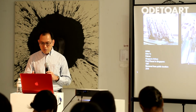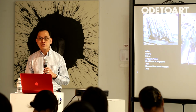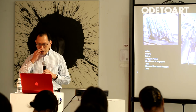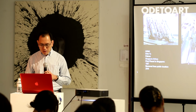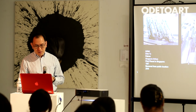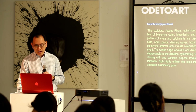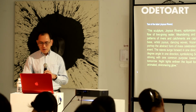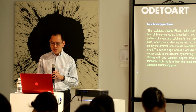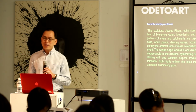If you don't look at the label, this work becomes just a piece of abstract metal sculpture made of stainless steel, by LCU, who is still practicing today, but she's no longer in the scene, I suppose. This is the label, in fact. It says here, the eternal flow of life-giving water, symbolizing Singaporeans striving with one common purpose towards a better tomorrow.